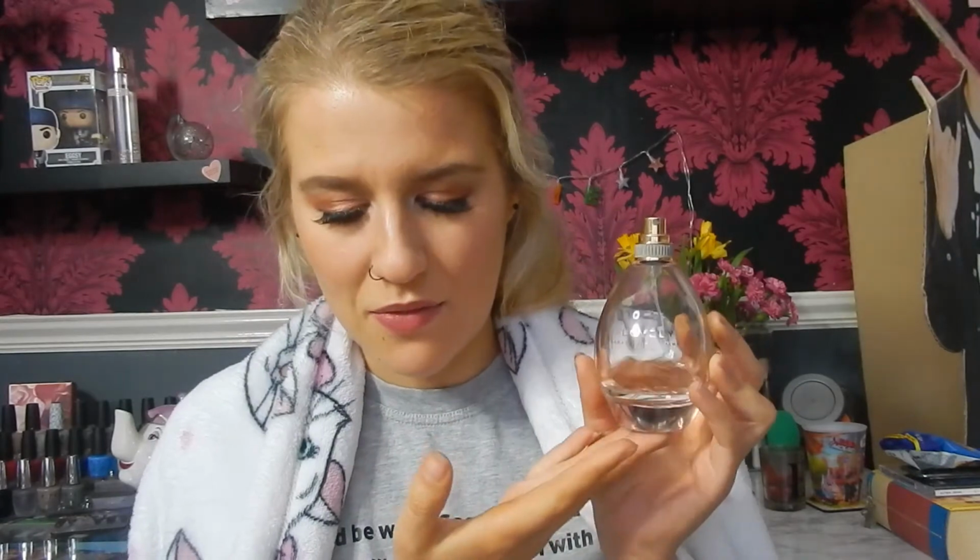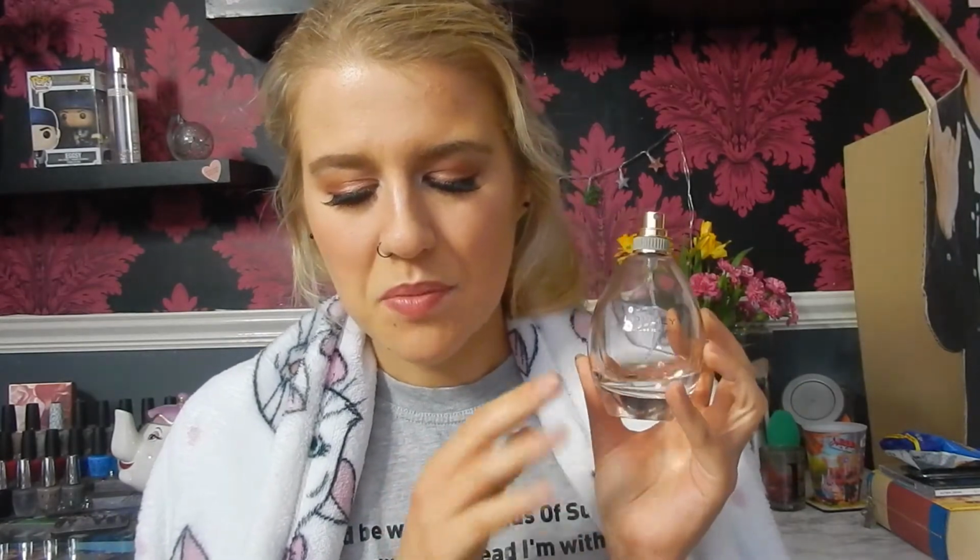I absolutely love this. It retails from £12 to £20, depending obviously on where you buy it. It's definitely got a sweet smell, but a wood smell as well. The Paco Rabanne one has a more sweet scent. This one, to me, smells like half and half. It's not too sweet and it's not too woody. It's that middle scent. But it's definitely a favourite of mine.